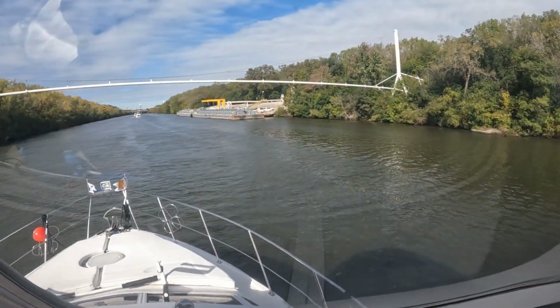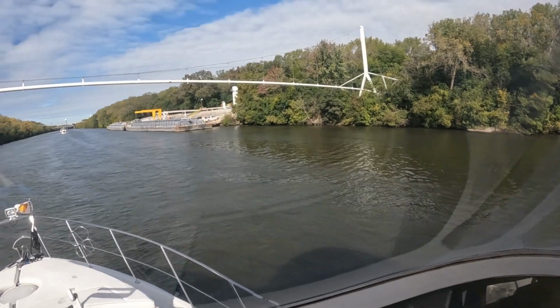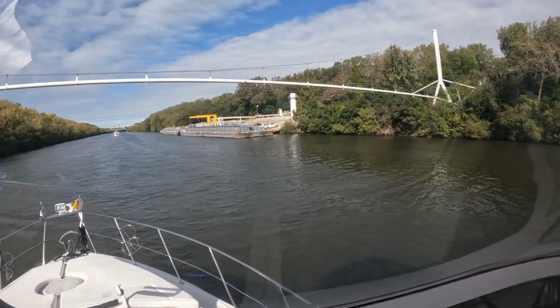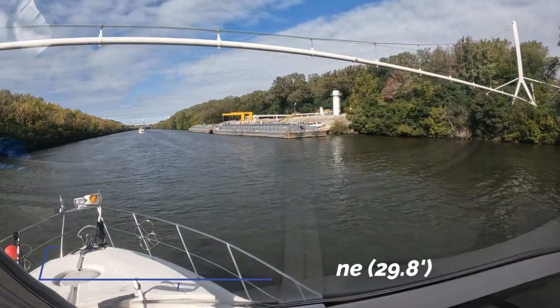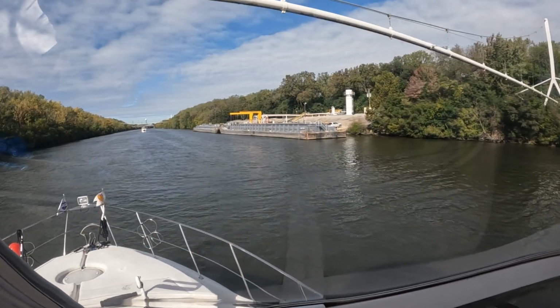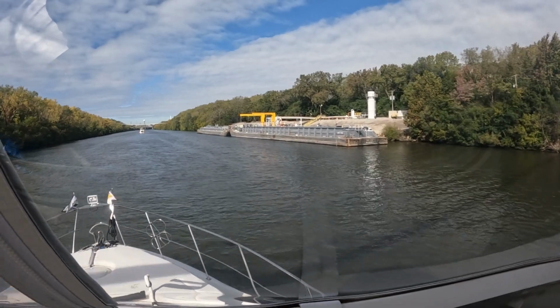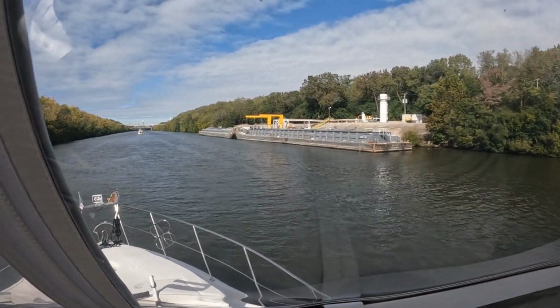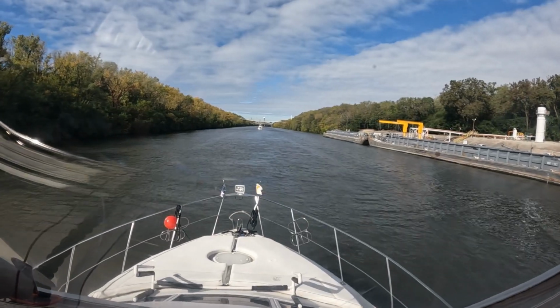Crossing the river here. I apologize for the isinglass being up, because it's been so breezy here, but we just thought this was interesting. And then over here, it looks like there's some men working. There's a barge, not sure what they're loading, but this is an active work site, so we slowed way down to try to not give any wake. You see the two flotilla boats ahead.